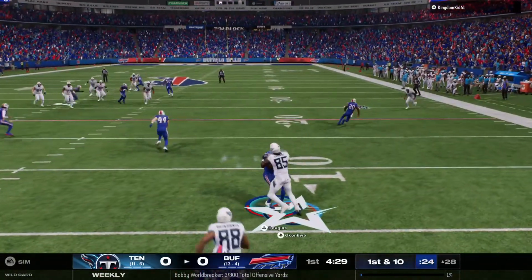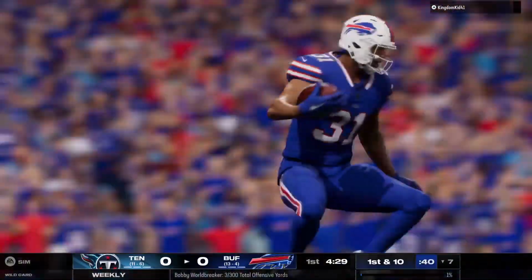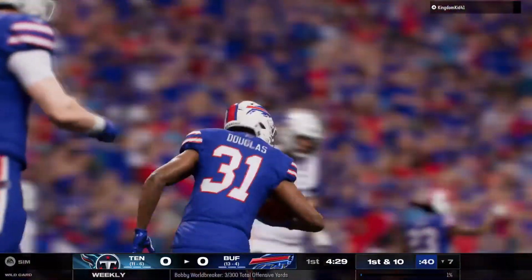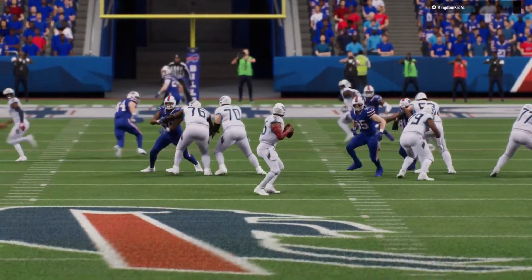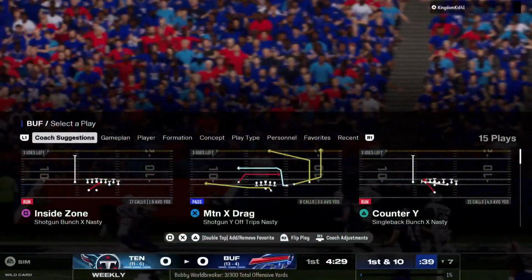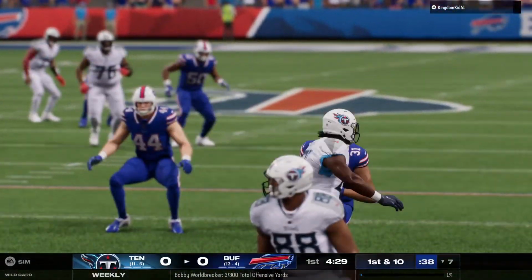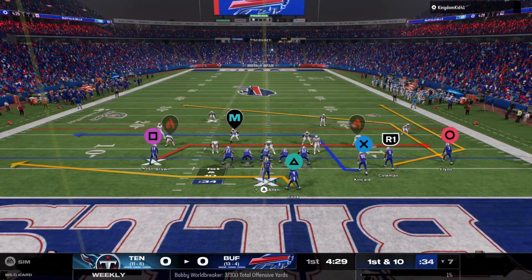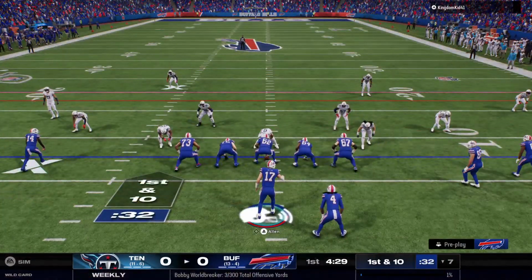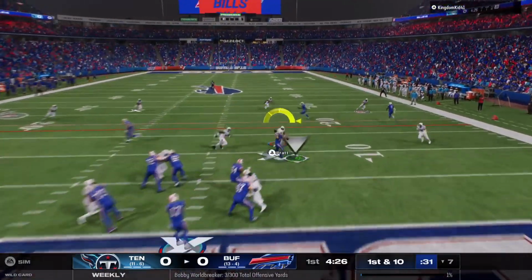That'll be intercepted. Picked off by Rasul Douglas. And the Bills are going to have it here as they'll start from their own 7. When you find yourself in this situation, you're on defense, you're defending your own goal line, you got to take some chances. You got to try to force a turnover and make a play and get off the field. That's exactly what this defender did. Takes a chance, bets on himself, and comes away with a pick to save them some points.